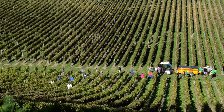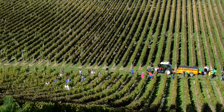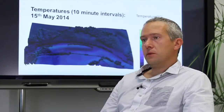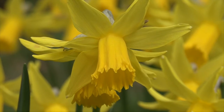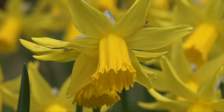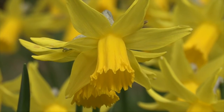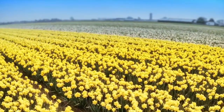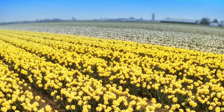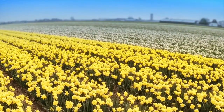One of the reasons that we are doing our work is that it can be applied to any agricultural crop that is sensitive to climate. Daffodil growing is a big industry in Cornwall. Now, if we can inform farmers where would be the parts of the landscape that daffodils would flower earliest, that's going to help them get their product to market.